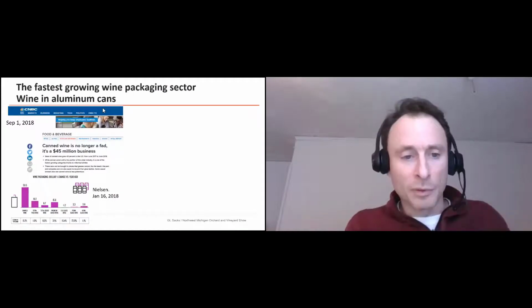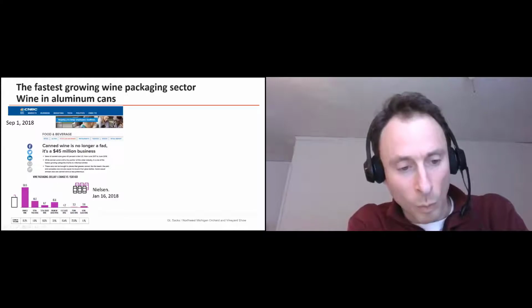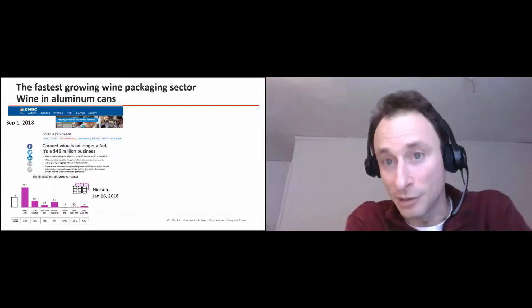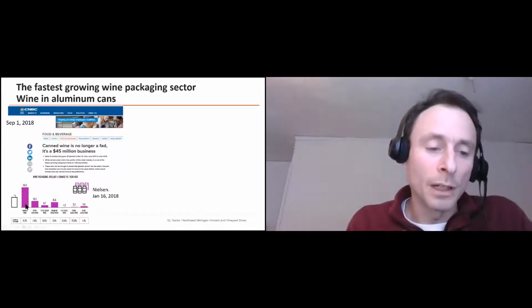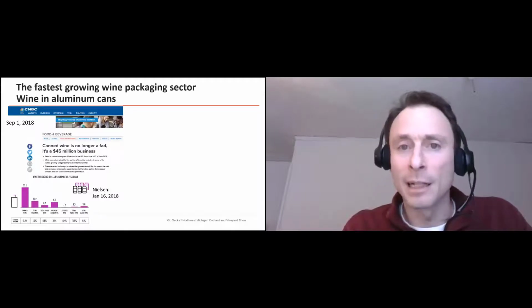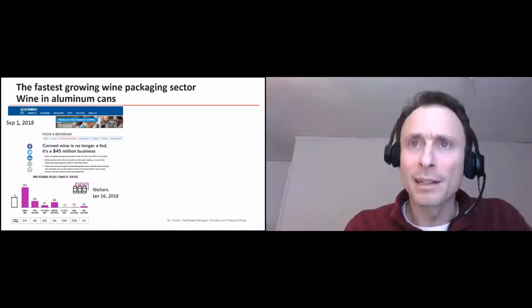This infographic is a couple of years old. Canned wine, however, still continues to be the fastest growing sector of wine packaging. It's pretty easy to be the fastest growing anything when you start from near zero, so this is, of course, on a percentage basis. A couple of years ago, canned wine's share of wine sales was a couple tenths of a percent. Last I checked, depending on whose report, it was somewhere between 0.5 and 1%. So still small, but still growing.